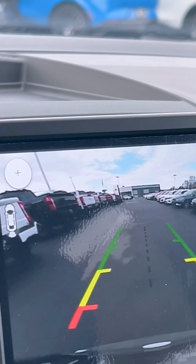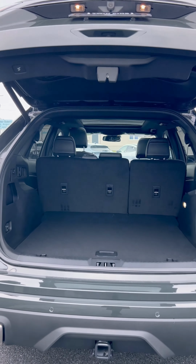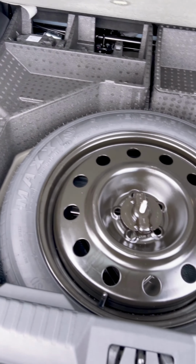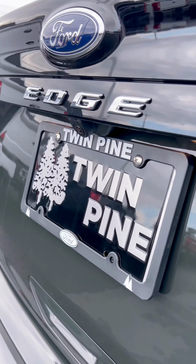The Edge has so much space, especially here in the trunk, and it's included with everything that you need. So come get behind the wheel of this Edge ST at Twin Pine Ford today.